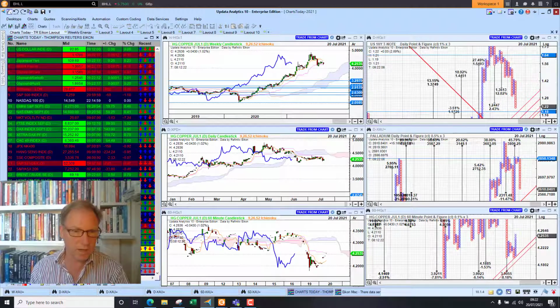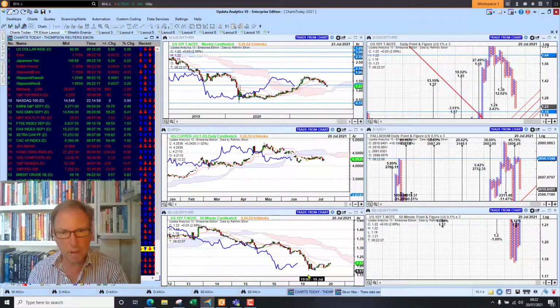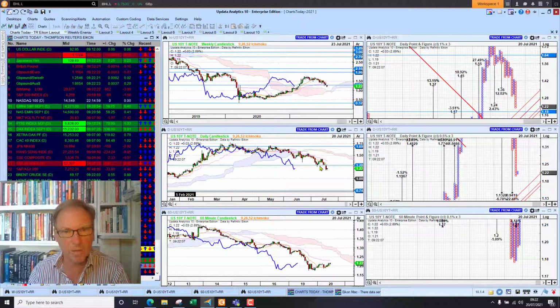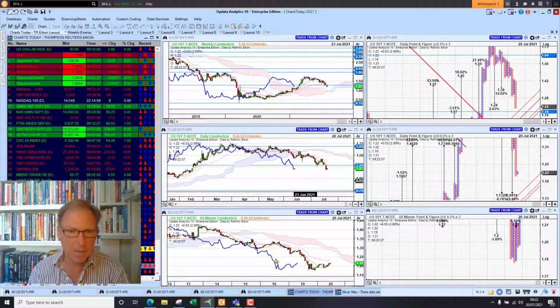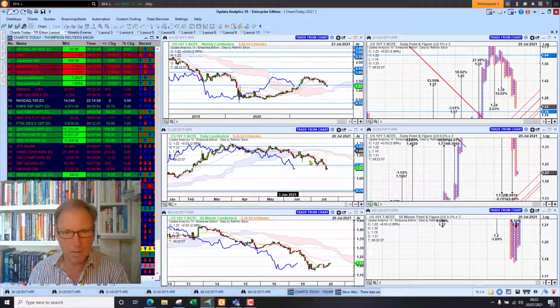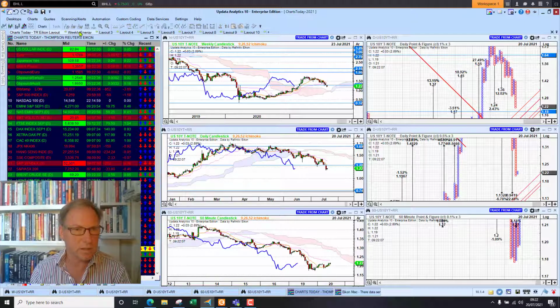10-year yields sitting at 1.22%. We did go below 1.2% yesterday, so that's a new multi-month low. We haven't seen levels like that since February, so significant there, but holding the long-term trend. But medium and short-term, we have seen a sell-off there, so that's quite significant.